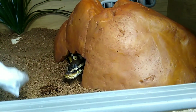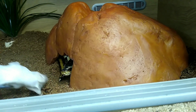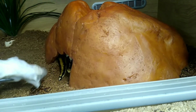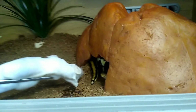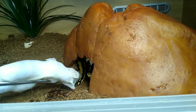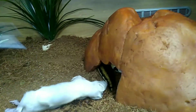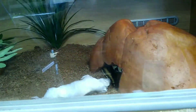Come on, buddy. You've been hungry all week. Don't be shy now. Doesn't seem too keen. I'll leave it there for him and see what he does. Last week he struck for it like mad, but he struck at it so much that he didn't eat it because he kept mis-striking and having to readjust. So we'll leave him like that. If not, I'll re-dunk it and we'll try and get him to re-strike.